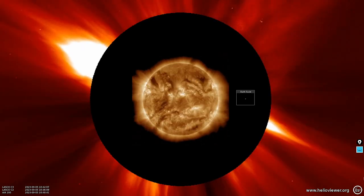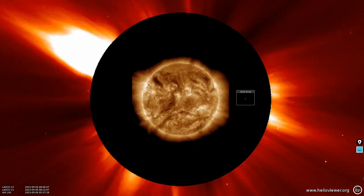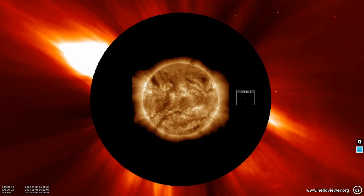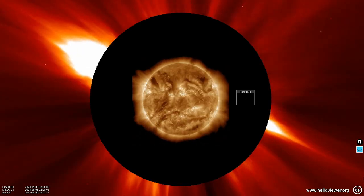In other words, sometimes we'll see a flare on the far side and it will equate to events on the Earth side, and vice versa. Yeah, those CMEs do not appear to be Earth-directed. They are on the opposite side.